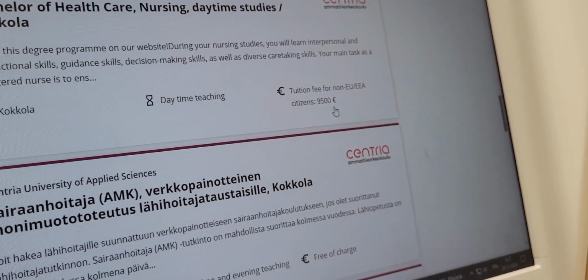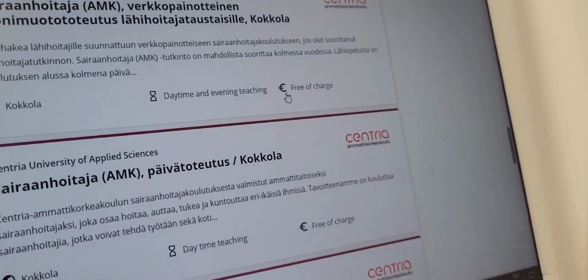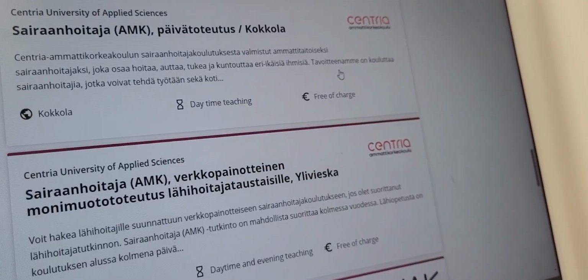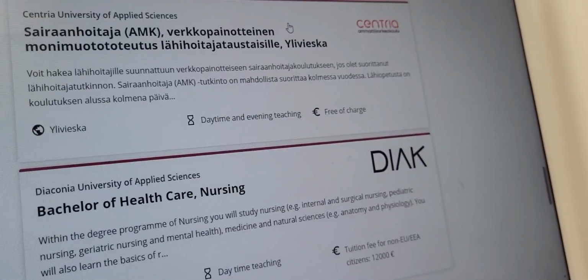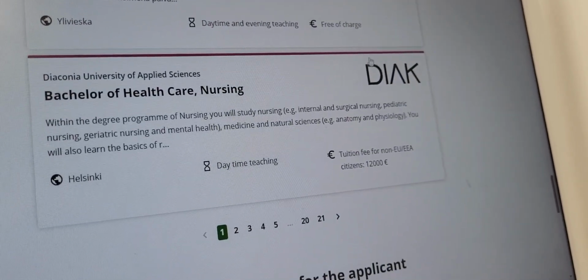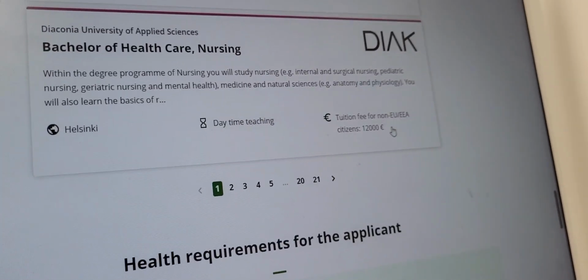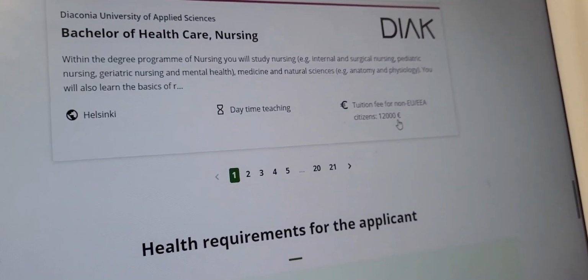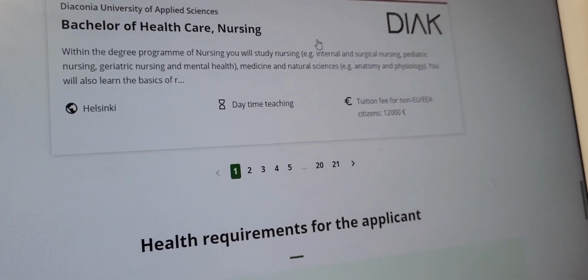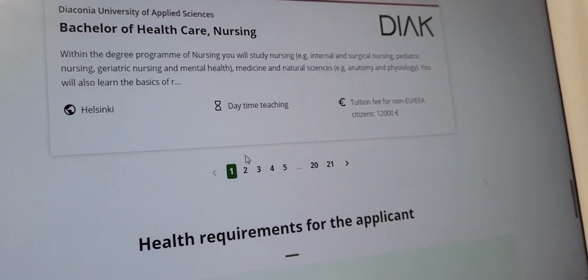9,500 euros. You see, that's in Kokkola, a place called Kokkola. And then this one is free of charge. I guess these are the people who live here in Finland. Free of charge for those who live here in Finland, and they have a resident permit, or they are eligible. But for those who come from outside, the tuition fee for non-EU or EEA citizens is 12,000 euros. This one, Diakonia in Helsinki, and it is daytime.